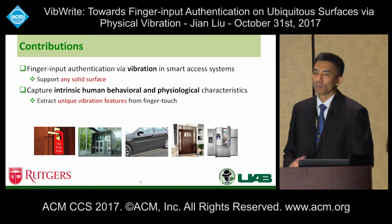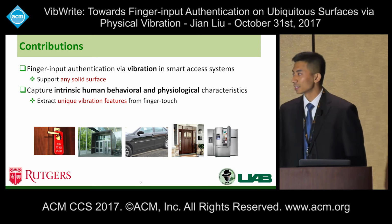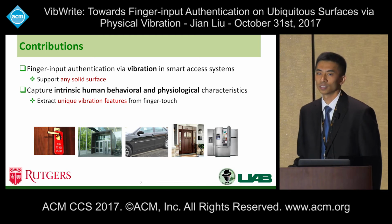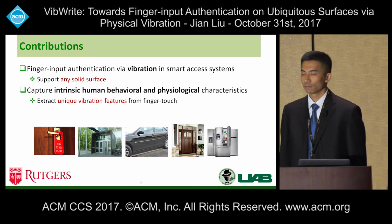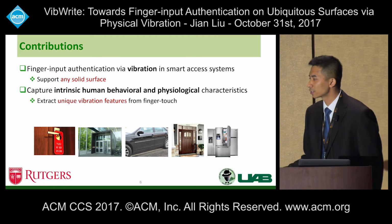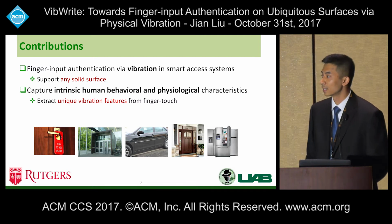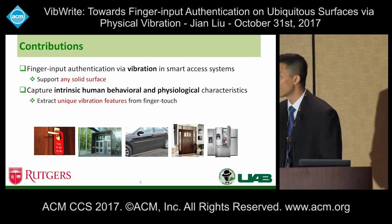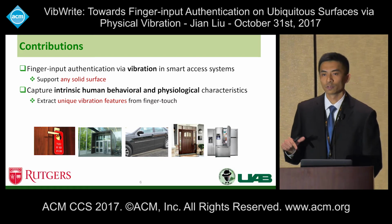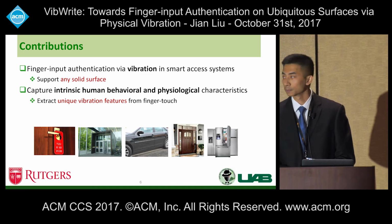We summarize our main contributions at a high level as follows. We developed the first vibration-based finger input authentication system for the smart access system, which has the capability to work with any solid surface, like this door panel, apartment entrance, car surface, or any surface of furniture or appliances. Also, the proposed system is able to capture intrinsic human behavior and physiological characteristics from the human finger input, finger touch on the surface, through extracting unique features from the physical vibrations.